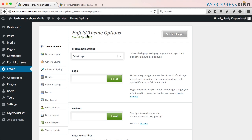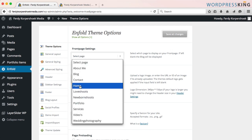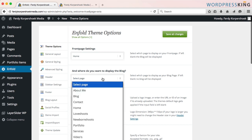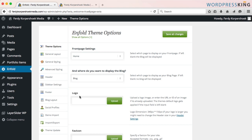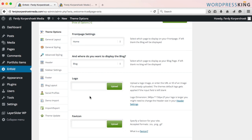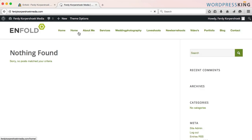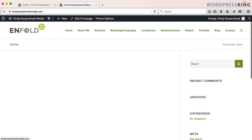I go to the Enfold Theme options, and the first thing over here at the theme options is select front page. Well, that is the home page. Where do you want to display the blog? Of course, at the blog page, and we can add a logo. Save this. Right now, this is the logo. This is not my logo. I want to place my logo over here.